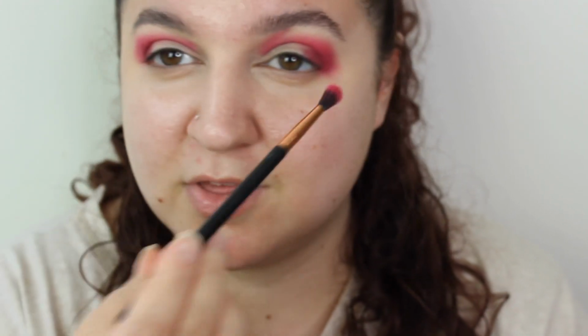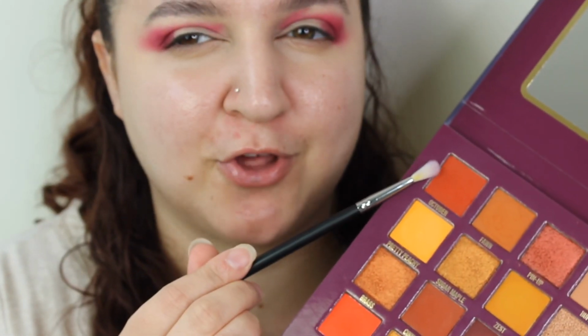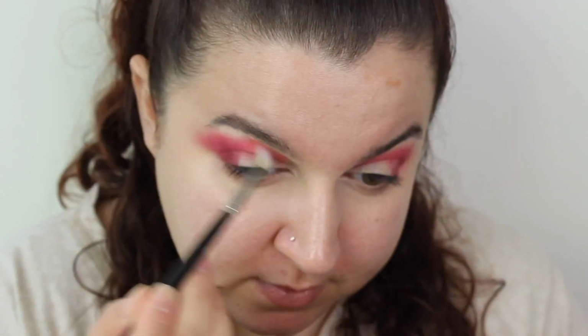One eye is always better than the other. You know what it is? This eye is just naturally smaller. So this one always looks like it's a little bit higher than the other one. She says, and she goes to blend even higher. Let's go in with October over here.